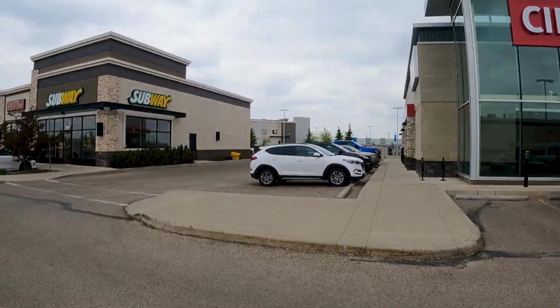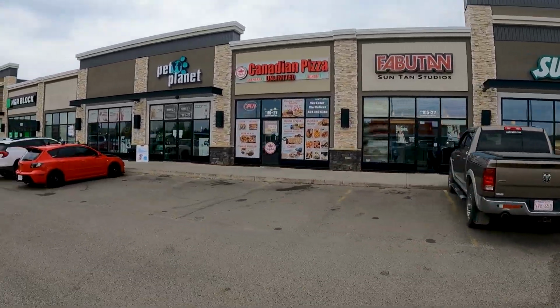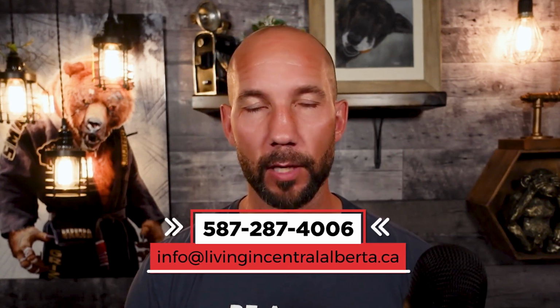There's all of the major banks. There's grocery stores, there's pet stores, there's whatever you can think of in Clearview Market. And it's located right within the neighborhood of Clearview. So this is a very popular area of the city to live in because of all the amenities that it has right within the area.